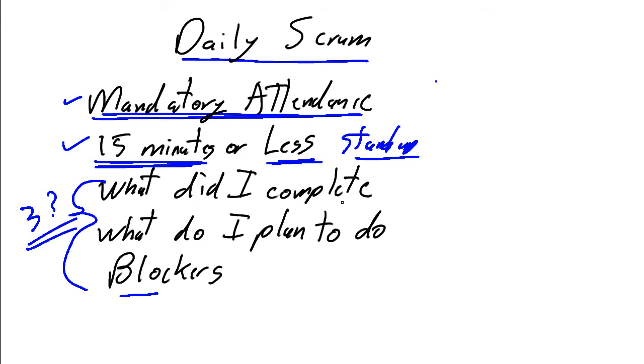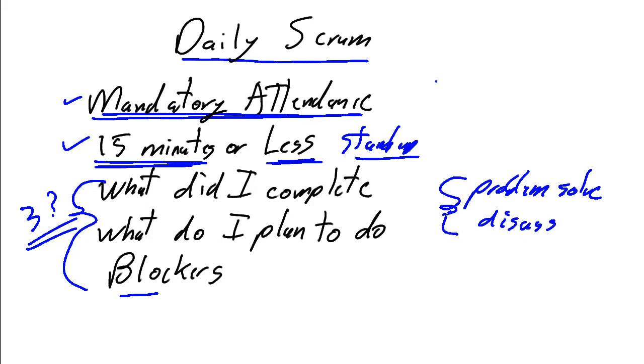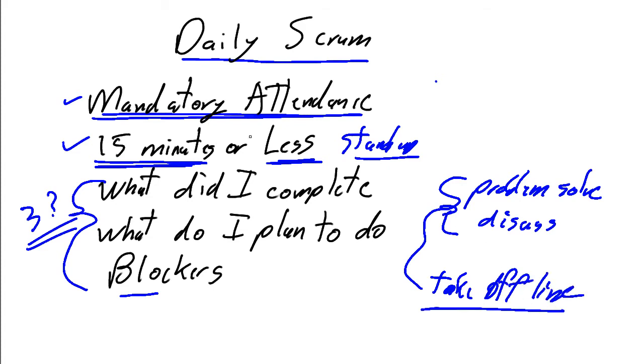What did I do since the last Scrum? What do I plan to do for the next? And are there any blockers? And that's it. We don't want to problem solve. We don't want to discuss. If there's any other discussions that come out of this review, you take it offline. The focus for the Scrum is to do the status and nothing but the status.